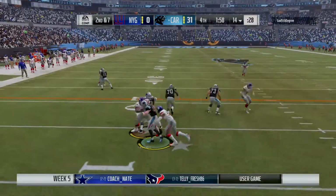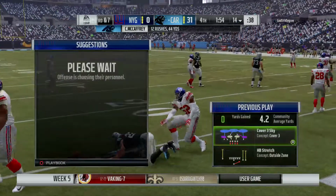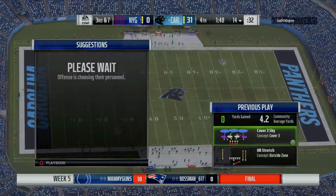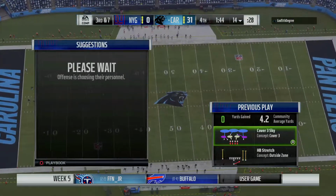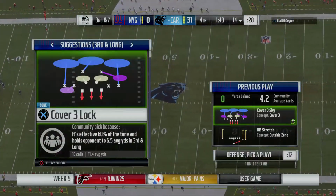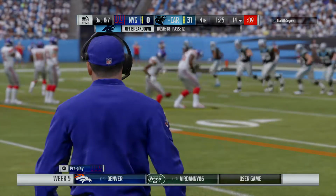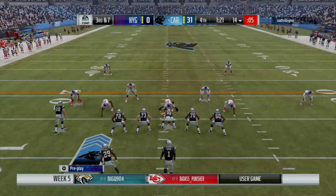On second down, McCaffrey looking for a crease, can't find one. Stopped at the line of scrimmage. No gain on the play, and it's going to bring up a 3rd down. The Panthers on 3rd down, 3 for 7 so far in this game. This is 3rd and 7.